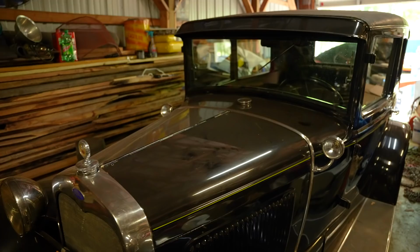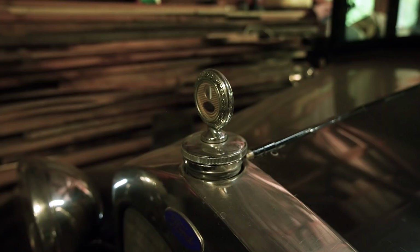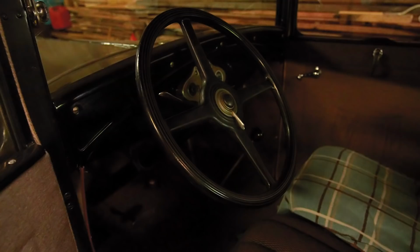This is Model A. Two-door. This originally belonged to my father-in-law. My wife learned to drive on this car. Oh, that's a sweetheart. Oh, I like the seats. Very nice. LeBaron Bonnie. They're not in business anymore.